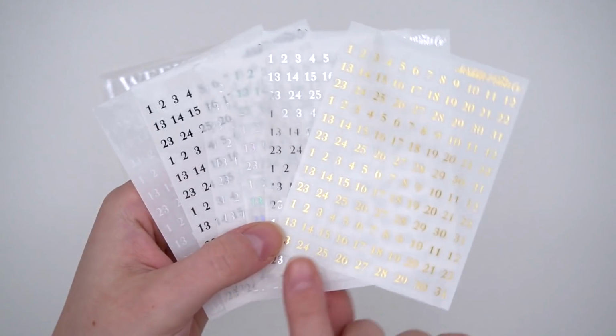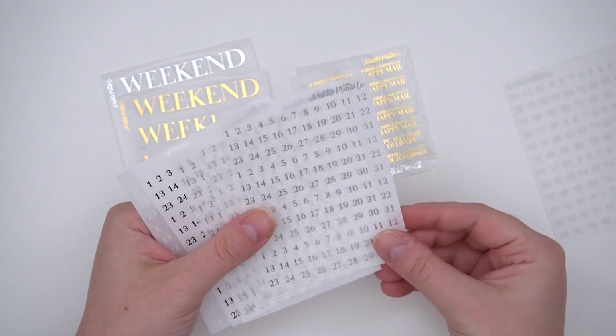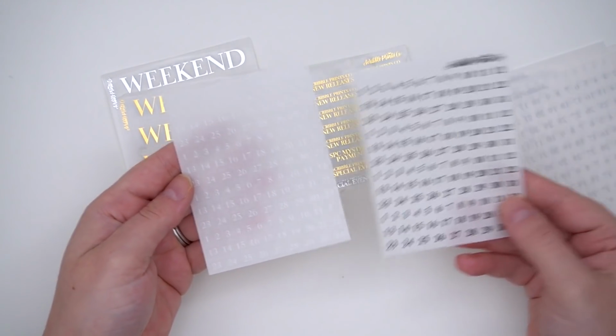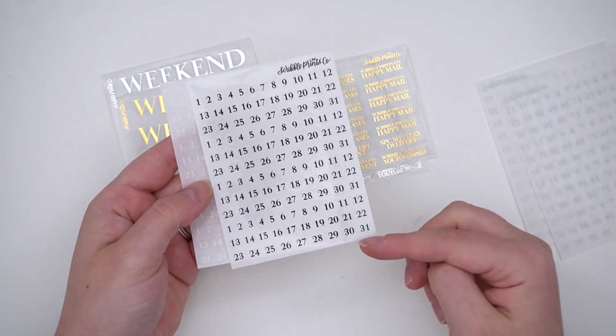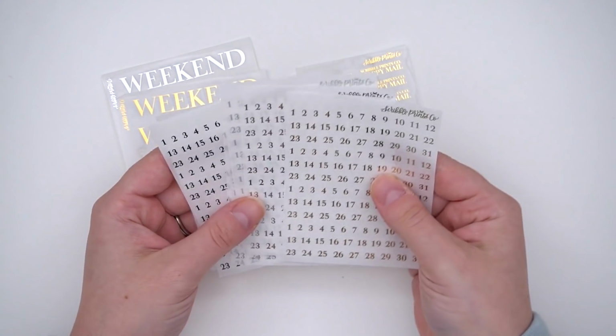So this is just a second font option for you guys that will match perfectly with these new date covers. So you do have the gold, the silver, the hollow, sparkly hollow, black, and then white. And each sheet has 4 months worth of numbers 1 through 31.